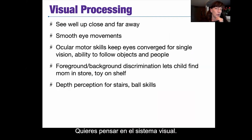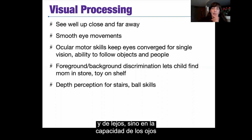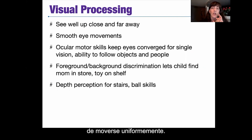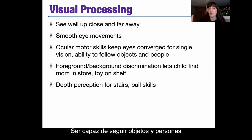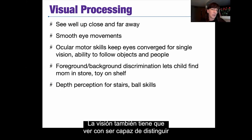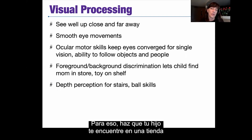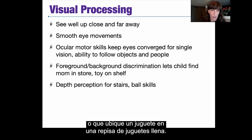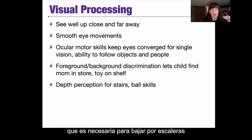So you want to think about the visual system. Remember that vision is not just seeing well up close and far away. It's the ability of the eyes to move smoothly, the ability to keep the eyes converged for single clear vision, being able to follow objects and people as they move around. Vision also has to do with being able to tell the difference between the foreground and the background. So that lets your child find you in a store or locate a toy on a crowded toy shelf. Vision also includes depth perception, which is needed to climb downstairs and to catch a ball because you need to be able to see it coming closer and closer to you.